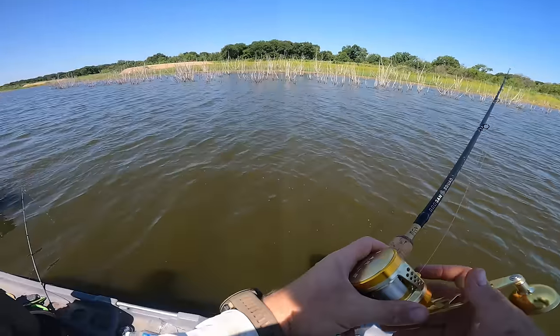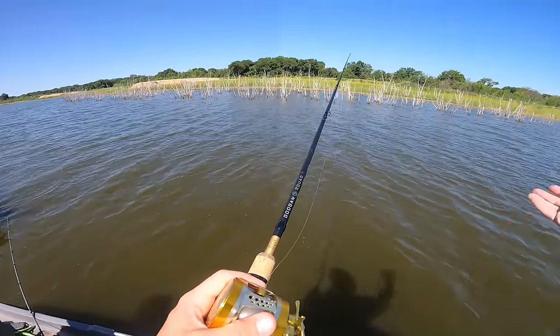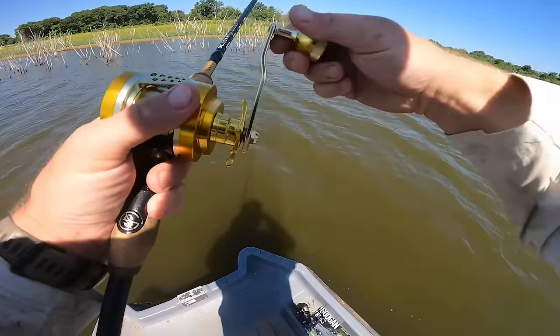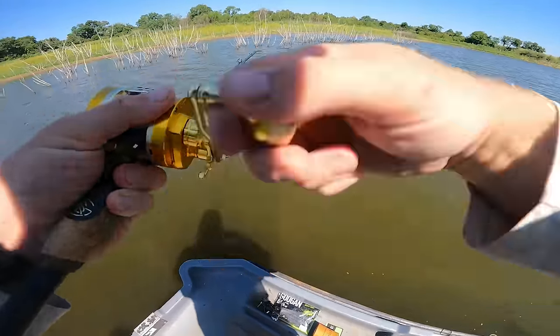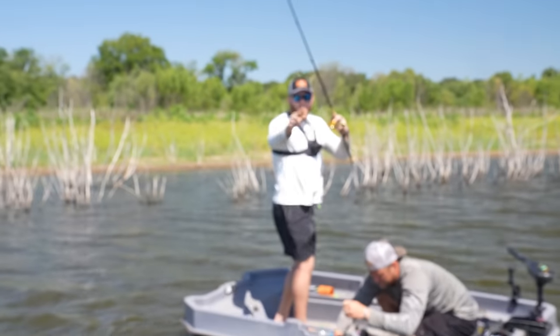Dude, I'm getting the hang of this reel. I am dropping dimes over here and just not getting bit. Oh, I just got cranked. I'm cranked. He's running right at the boat with it. Oh! Yanked my freaking trailer off, dude.